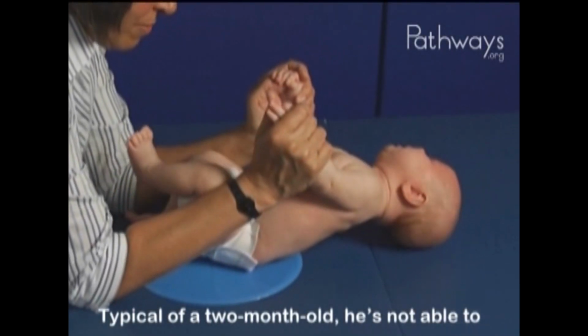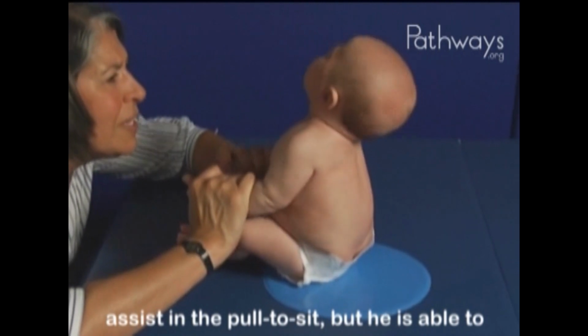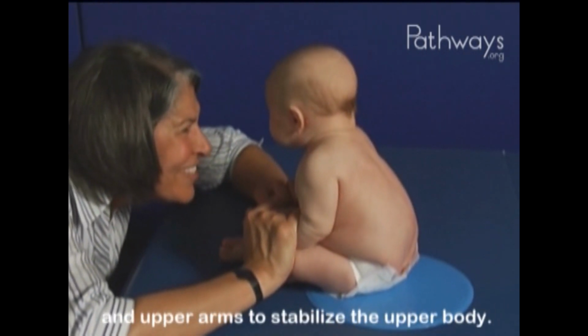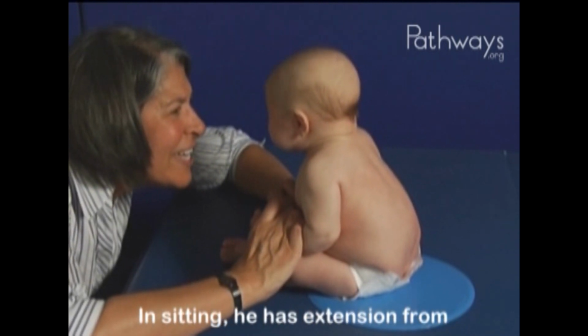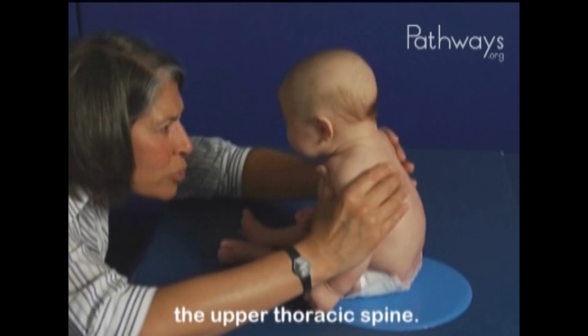Typical of a 2-month-old, he's not able to assist in the pull to sit, but he is able to generate muscle activity in the shoulder and upper arms to stabilize the upper body. In sitting, he has extension from his cervical spine through the upper thoracic spine.